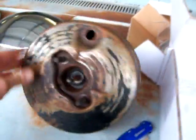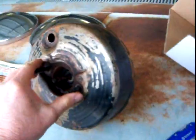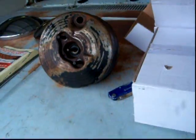Anyway, here's the brake booster I have. It's off an early Mustang. I already had it. Just got to clean it up and paint it. It's like an 82 Mustang.